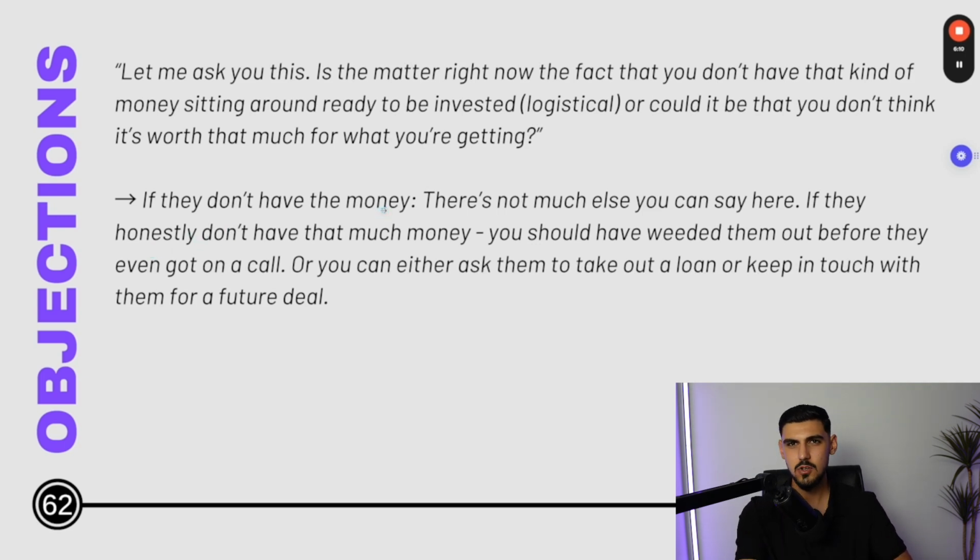But in a case that it is actually a logistical objection, if they don't have the money, which in B2B sales is not that common, business owners do have money, there is not much else you can say here. If they honestly don't have the money, you should have either weeded them out beforehand, before they even got on a call, or if that's not part of your process, then you can ask them to take a loan on it, or in most cases, just keep in touch with them for a future deal.